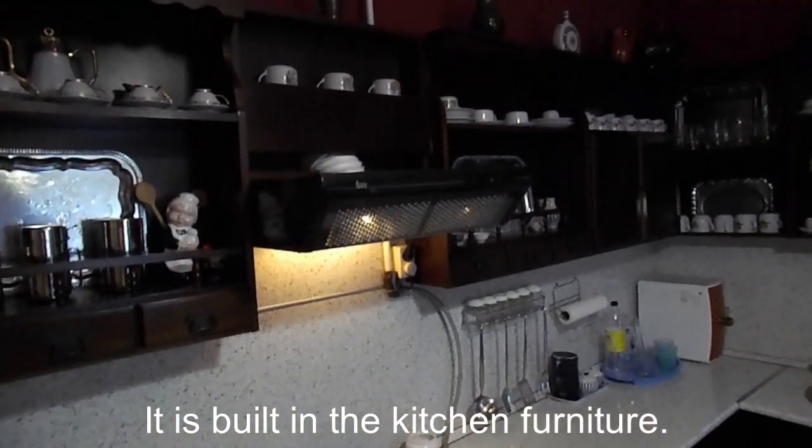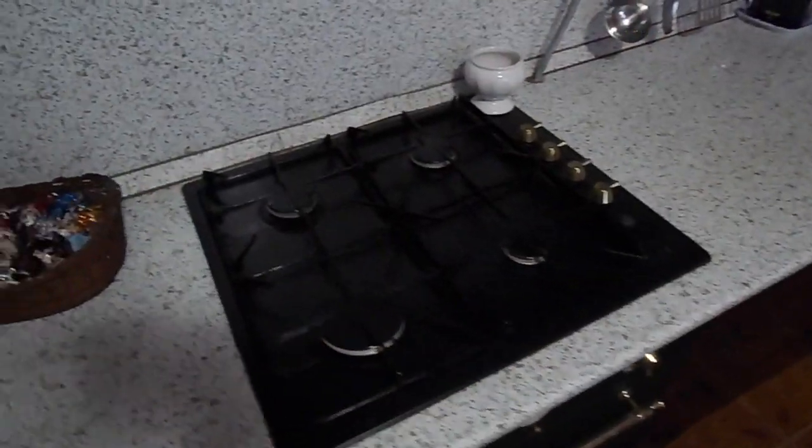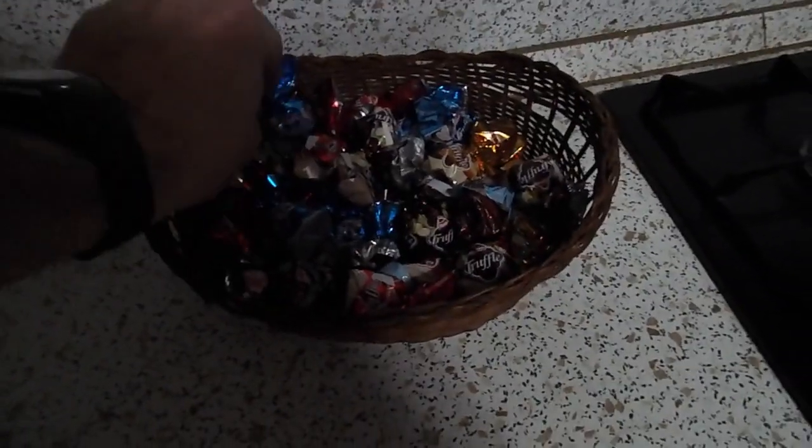Oh, some chocolate! I take one. Or two. Later, maybe more.